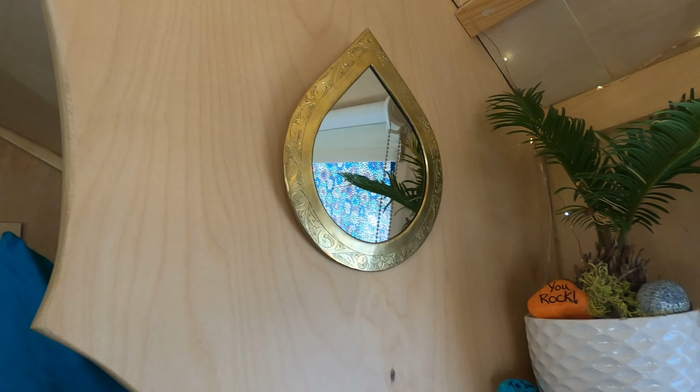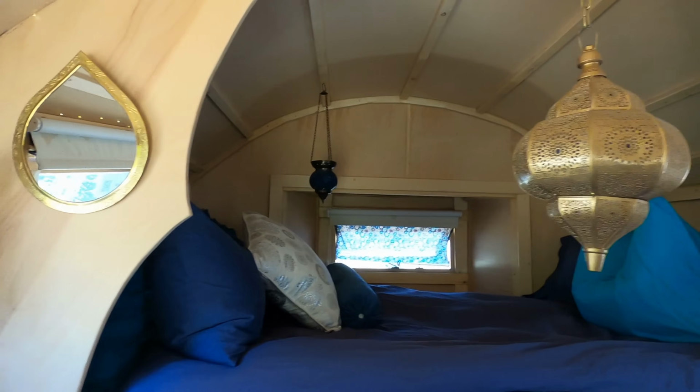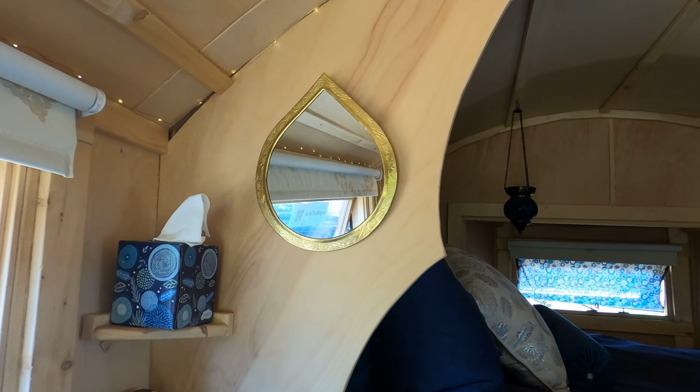Both mirrors, this one and the one on the other side, the little bit bigger one, are directly from Morocco.